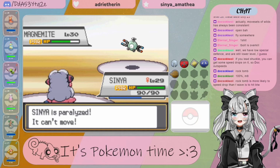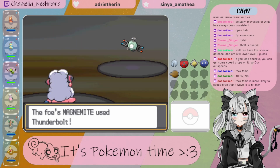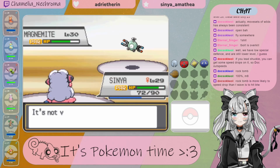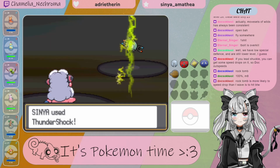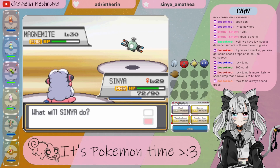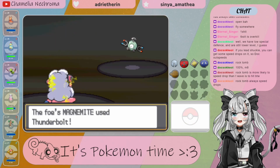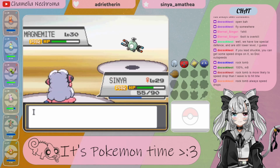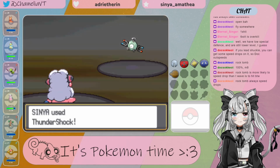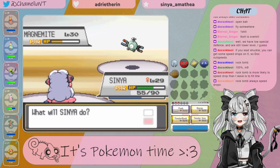Rock Tomb is more likely to speed drop than a Thunder Wave is to hit. Really? Rock Tomb has that high chance of speed drop? I didn't know that. I thought it was lower. Rock Tomb always speed drops? Oh! I thought it was like a 10% chance or whatever. It usually is for those things. I guess that could work then. And Shuckle can take a hit.